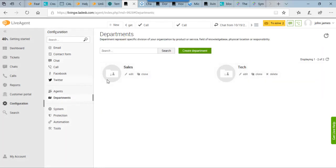Then departments. Now, department is really great because if you have more agents, you can create all the departments here, and you can easily transfer the information to them. This program is very easy. It's not really very hard to learn. As long as you know how to click a mouse, you can actually use this program.